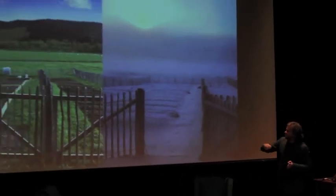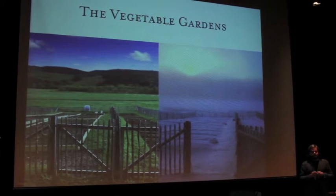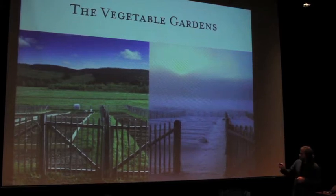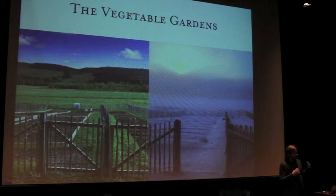So, the vegetable garden. This is something that I'm very proud of. It started the same year as the restaurant started, 2008, with me just digging up a little vegetable patch, maybe 20 square meters or something, and farming a few vegetables for us.